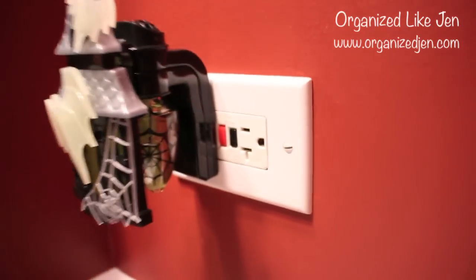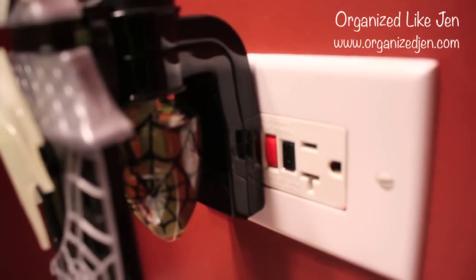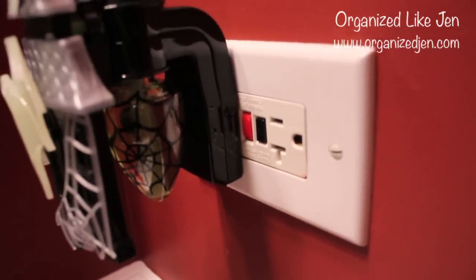There, you can see it flickers. It's really cute. And I actually have a spice cider plug-in I had left over from last year. And it's working. I can smell it, so that's good.